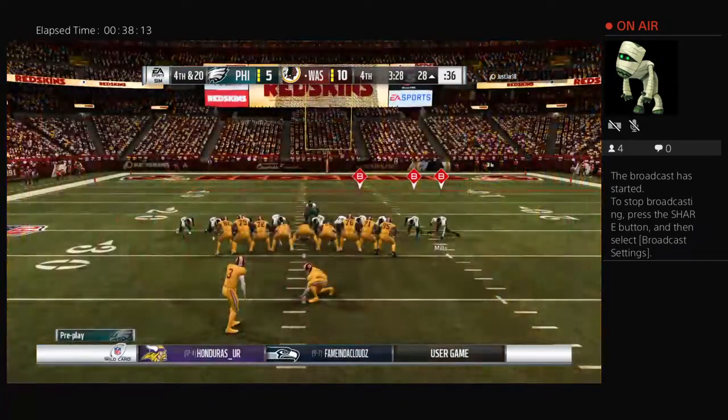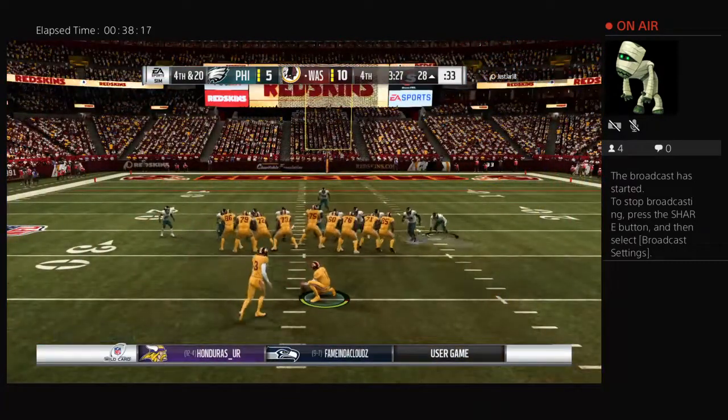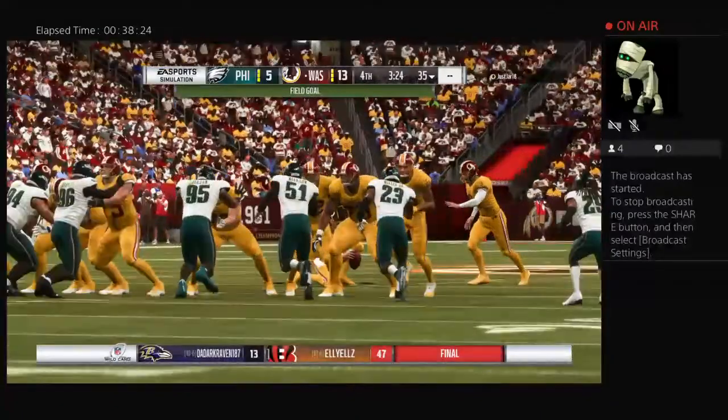So on 4th down, out trots the kicker in a big spot here. He made his first attempt, this from 45. And Hopkins' kick is good. And that'll push the lead up to 8.